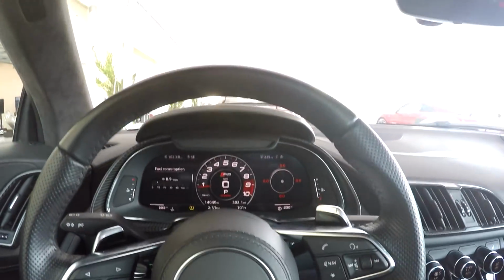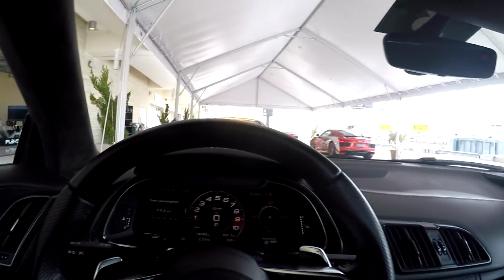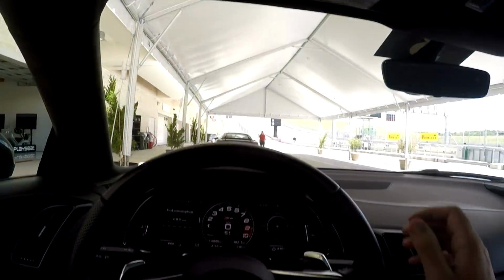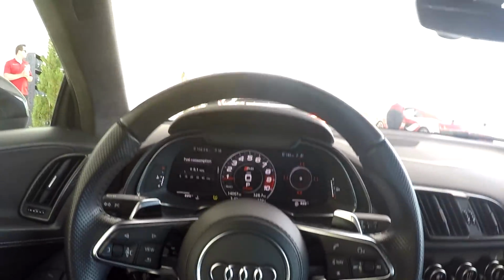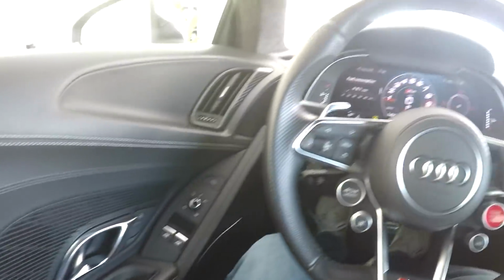So with the R8 V10, we're dealing with just over 600 horsepower screaming from the V10 located right there. But having that V10 just screaming behind you is something else. We've been pushing these things pretty hard all day and they're just doing great. They said maintenance for these things is just some tires and brakes and regular maintenance, and that's about it. So that's pretty darn cool.